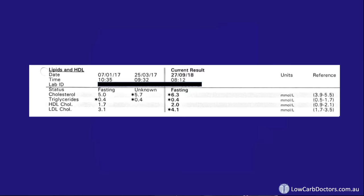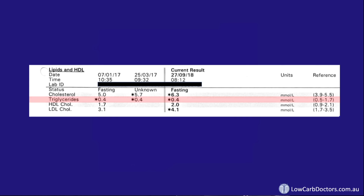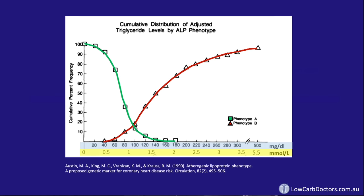So we're going to look at two things, and the first thing we're going to look at is called the triglycerides. So in this patient here, you can see they've got an abnormally low triglyceride, which makes me question the reference ranges. But they've got a high total cholesterol. So let's have a look at how triglycerides relate to pattern A and pattern B.